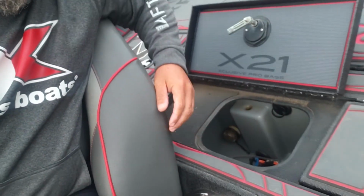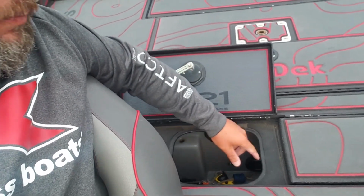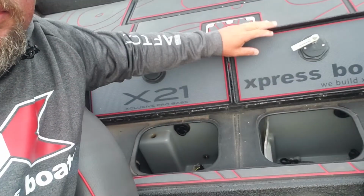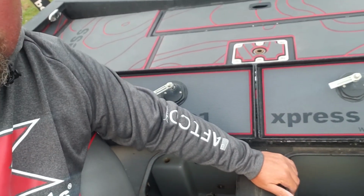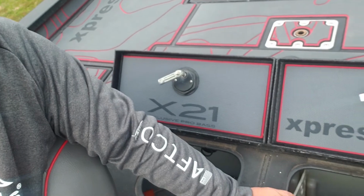So here's a quick little overview of our live wells. We absolutely have some great live wells in our boats. I'll get you a shot down in there. Got the TH Marine oxygenator over here. Got 2 really big sides over here. It's just one of those great additions that Express has made to keep all of our fish safe and secure on a long day, and really does well keeping those fish alive in rough water.